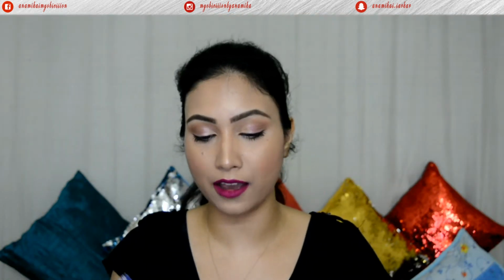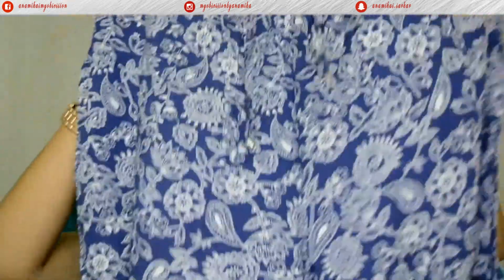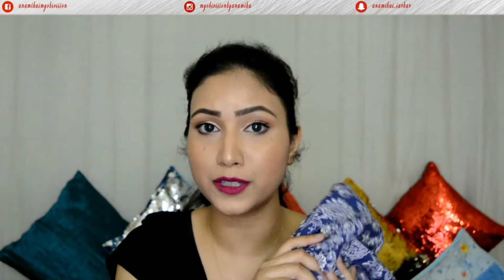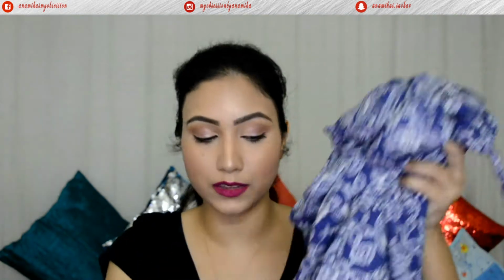And then I have this palazzo right here. So this is a printed white and blue palazzo, and this one is from Pantaloons if I am not wrong. Yeah, this is from Pantaloons, and this is a very soft material again and perfect for summers. So this is another one.